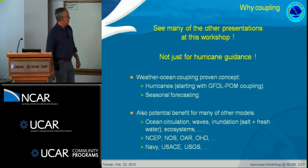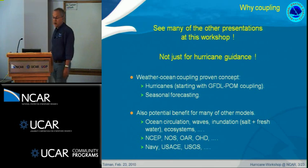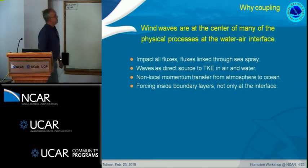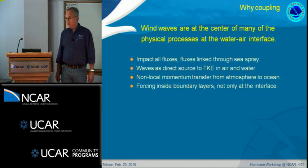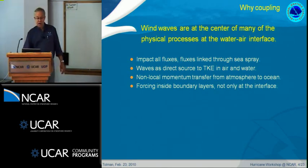If I look at all the coupled modeling, lots of big parts of NOAA are involved in that. All the different other government agencies that do something in modeling are involved with this. So it's a big deal. It's not just hurricanes. Hurricanes help put it in the foreground, but it's a big deal in general. For wind waves, it's a little bit less well developed, I would say, in this environment. But we've already gone through a whole bunch of reasons why we do need to do coupling.